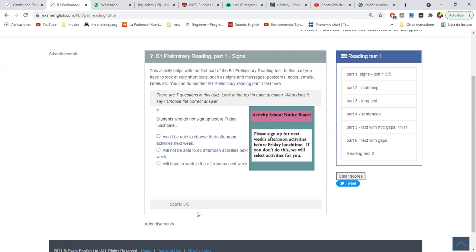Activity School Notice Board. please sign up for next week's afternoon activities before Friday lunchtime. If you don't do this, we will select activities for you. Students who do not sign up before Friday lunchtime A.